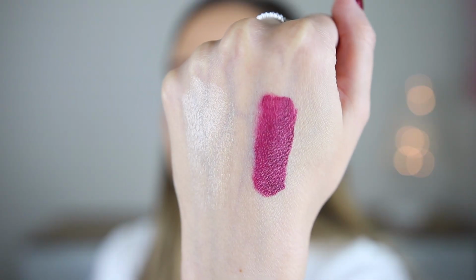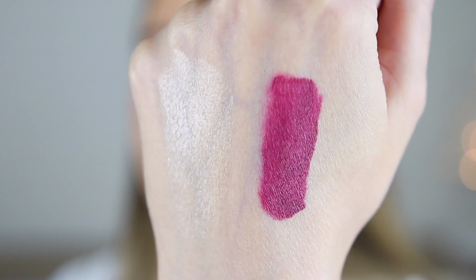Oops, it's here. And it is a clear lip balm. It has a weird scent. It is sweet and chemical. This one is a clear lip balm. It has a nice glossy finish. About the liquid lipstick, it's been a couple of seconds. It is almost transfer proof but also sticky.